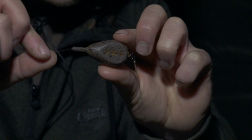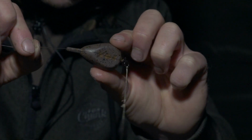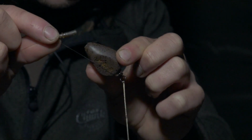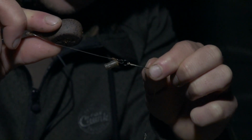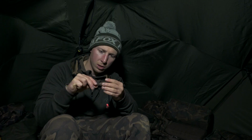I've got naked line straight through to the inline lead, which is fished drop-off style using the Edges drop-off kit. So you've got a plug that plugs in the top there and that goes on the back of the double ring swivel and just plugs in the top there.